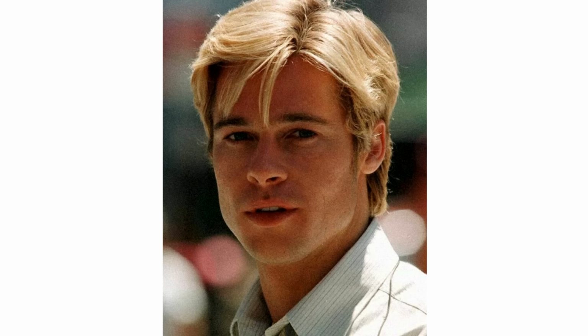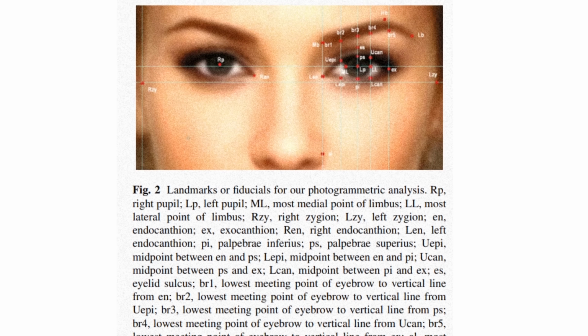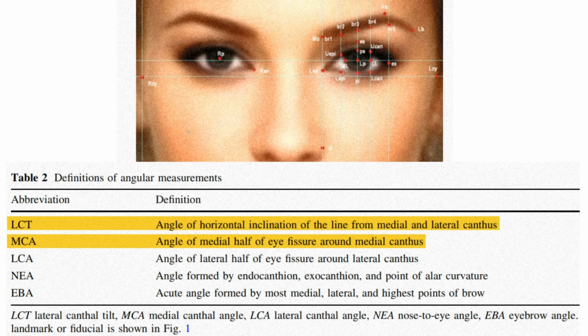If we were to make his eyes larger in Photoshop, this would impact how dominant and attractive he appears. So what about the shape and angle of the eyes? Surely that also adds to his attractiveness, and indeed it does. Brad seems to fit most conventional Caucasian standards of attractiveness for the eyes laid out by Wu et al.